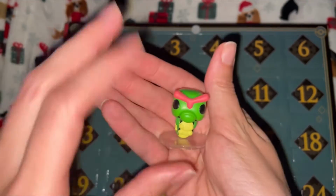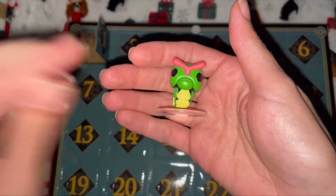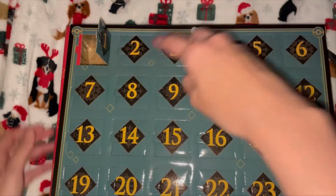But he's cute, he's a little caterpillar guy. Feel free to put their names down below. I'm gonna call him Pillow Willer. Yeah, look at nice Pillow Willer. All right, door number 2.